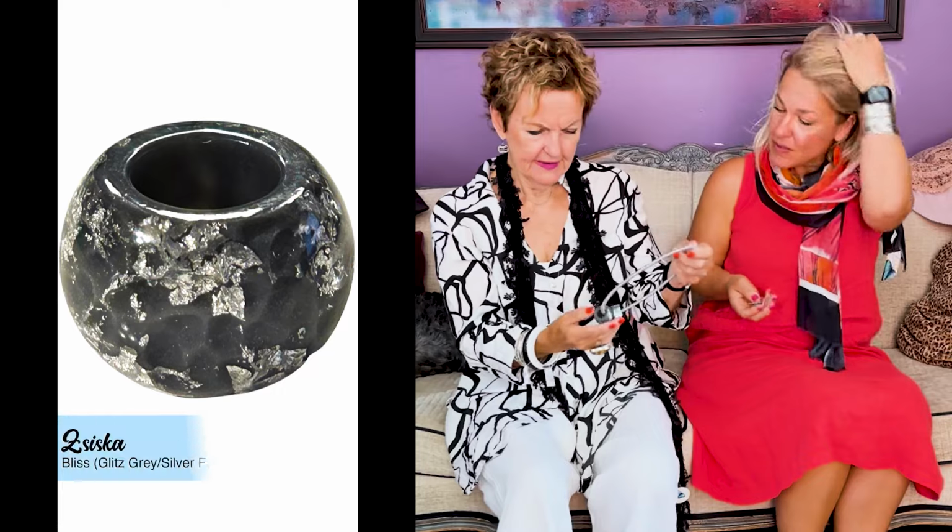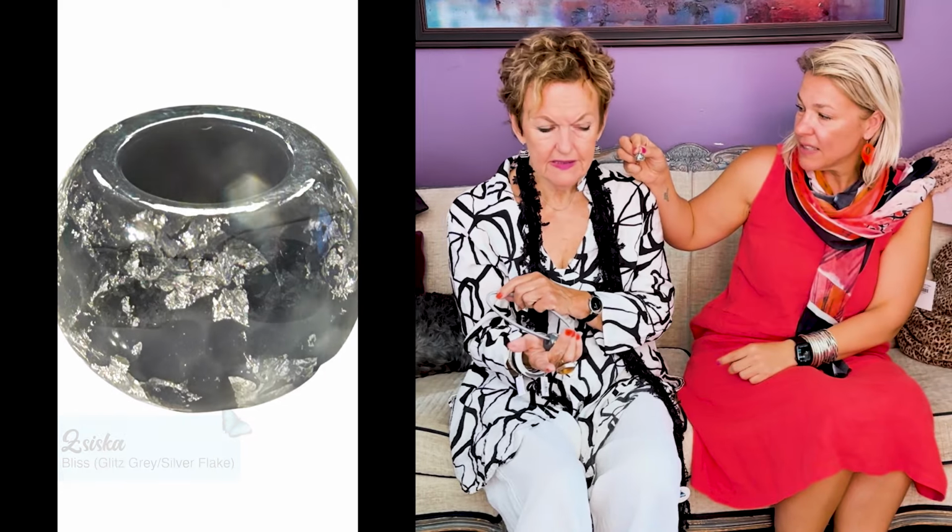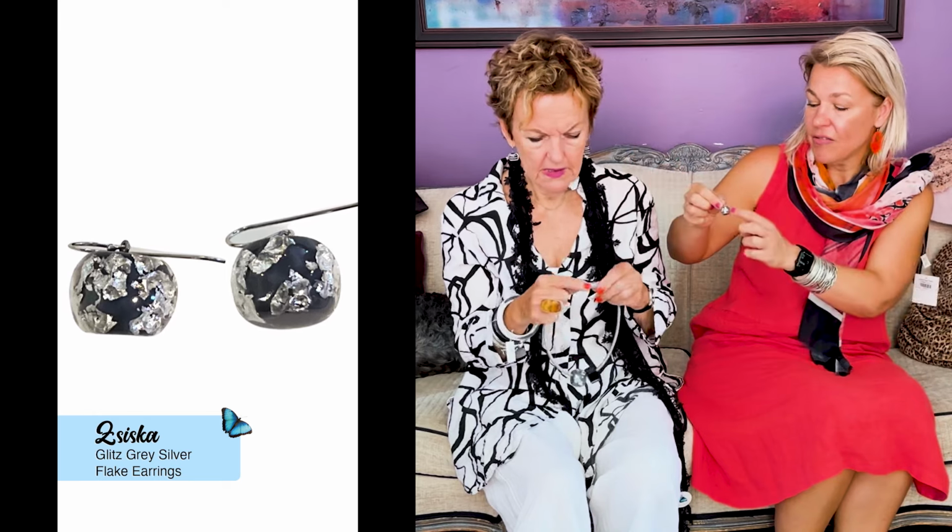Beautiful. And here we are, ladies. We've also restocked this beauty. Oh, this is gorgeous, with matching gray earrings, with the silver foil inside. It's like silver flakes. It's stunning, and it really goes with everything. And then you can put the silver bead with it too, which is great.